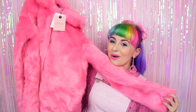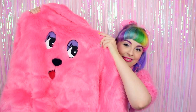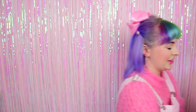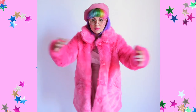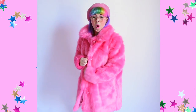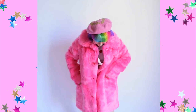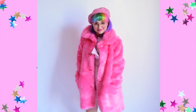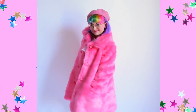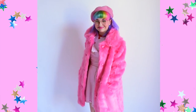Oh, I love this so much. So excited. My mom hates the bear face, but I love it. I think it's spooky and good. This coat is made of all of my hopes and dreams. Here, this is actually the first time I ever put it on, and as soon as it was on my body, I was just like, oh my god, this is the coat for me. It is comfy, it is cozy, it is the perfect shade of pink, which you don't see in fur a lot. I love the bear face.